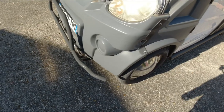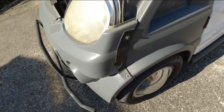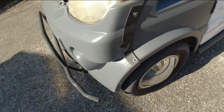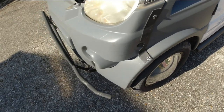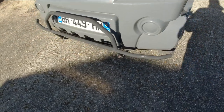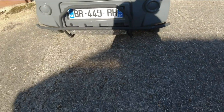So I'll give you a quick tour around the exterior, now we've done the inside, and I'll take it for a drive a bit later on. Most of the changes have been around the front, because I've modified the front panel, as you've seen in earlier videos. I won't go into too much detail, but I wanted the panel to be removable, so I can remove it from the side there with a few bolts.